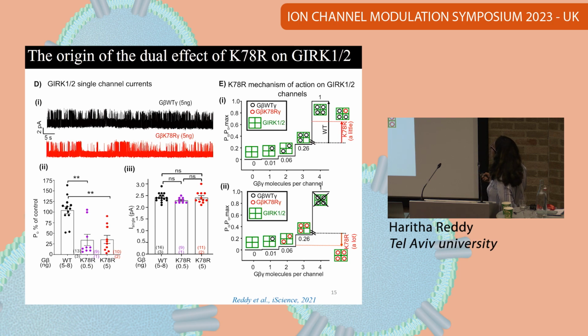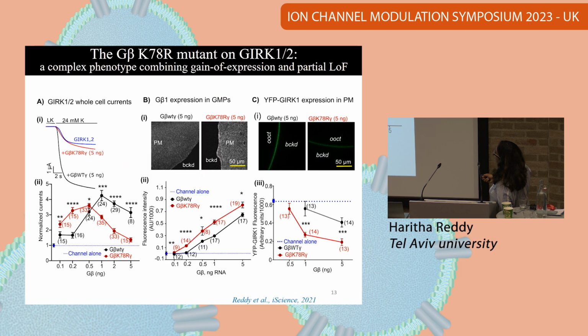This is a cartoon just trying to explain the dual effect of K78R. It's based on the graded contribution model done by Jakubowicz from our lab. These are the number of beta gamma molecules, and this staircase shows the contribution of G beta gamma to the P open of the channel. So there are 4 beta gamma binding sites in the channel. So if there is 1 beta gamma bound to the channel, this is the P open. So assuming this is 0.5 nanogram of K78R, if we look at the previous one.